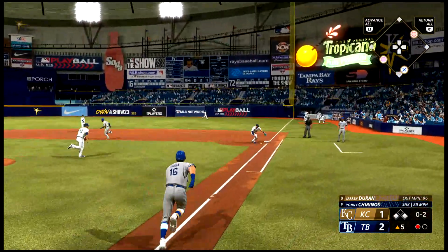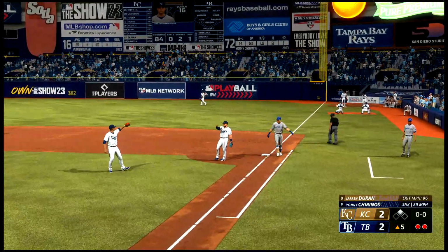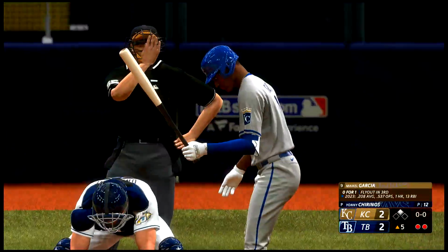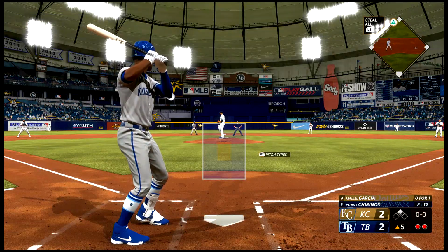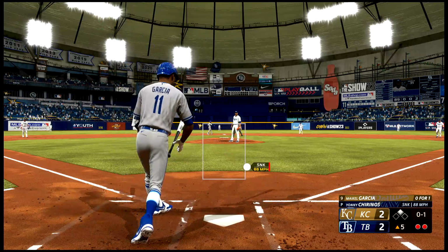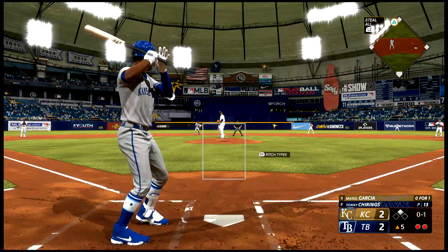On the ground, right side. Oh, can't pick it up cleanly, but he wins the foot race to first. Good job of knowing how much time he had there. Now it's the second baseman, number 11. 0 for 1 with a flyout. Swings through that one. 0-1. Double-barreled action in the bullpen. Luis Patino getting ready to go. Beeks getting loose as well.